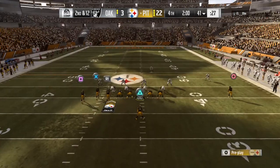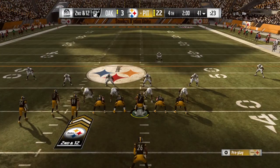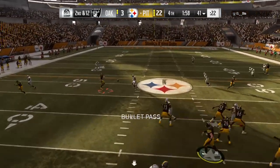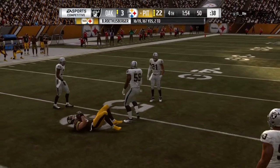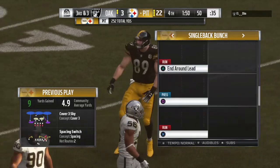Set. Corner, like 80. 56. Now they'll throw it with Roethlisberger. And yes, complete to the tight end McDonald. And he'll get it out to midfield. Looks like, yeah, they'll spot it right at midfield at the 50.